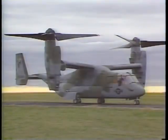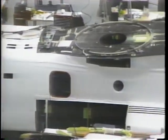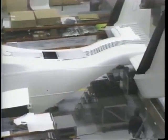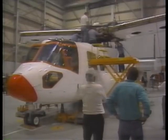The Bell Boeing V-22 Osprey is a design evolution from the XV-15. The aircraft is fabricated from graphite epoxy composite laminates and incorporates a digital fly-by-wire control system. The larger rotors are 38 feet in diameter. The rotors and wings will fold for compact storage.